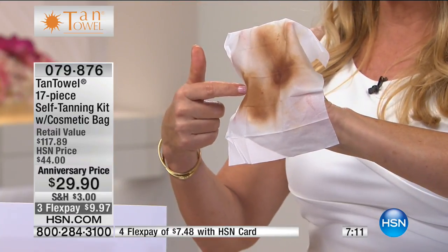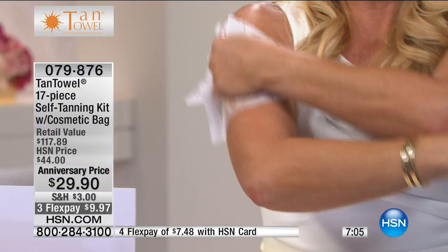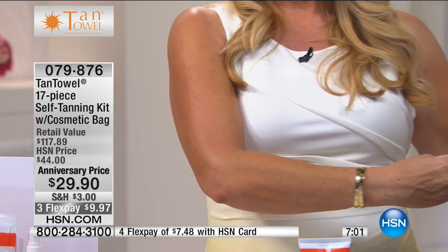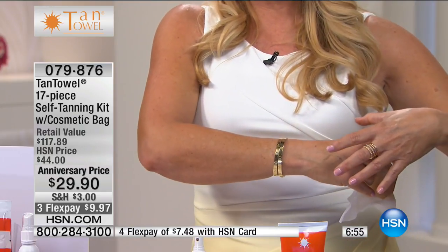Use the towelette you just used. You see it's on there, right? It doesn't have to be even, because once you put this towelette onto your arm and you just swipe it right on there, beautiful. Bobby, there's no streaking. No unevenness. Exactly. That's all you do, but you did see my arm get darker.